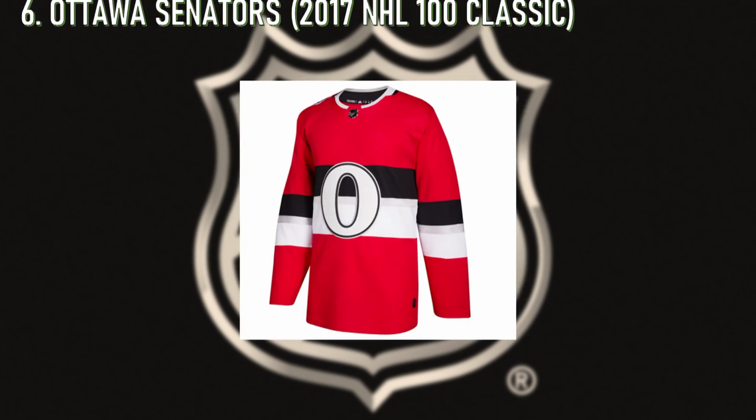Number 6, the Ottawa. I love this one. It looks so clean, and it's the O. And I do like that they went back to their 2D logo. I think those jerseys look really good, but to me, this is probably the best one that they have, and I think this should come back, and they should be wearing this as well. I really do. They can rotate through 4 jerseys. That's fine, but I think this should come back for sure.